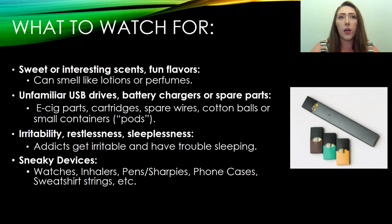This is for parents and educators. So the main one here that we talk about is sweet or interesting scents, fun flavors. It can smell like lotions or perfumes. The idea of walking into a Bath and Body Works, they start to smell like that. So just keep an eye out for these big fun scents or flavors that are out of the norm. Keep your eye out if you're smelling it often and in really discreet settings.